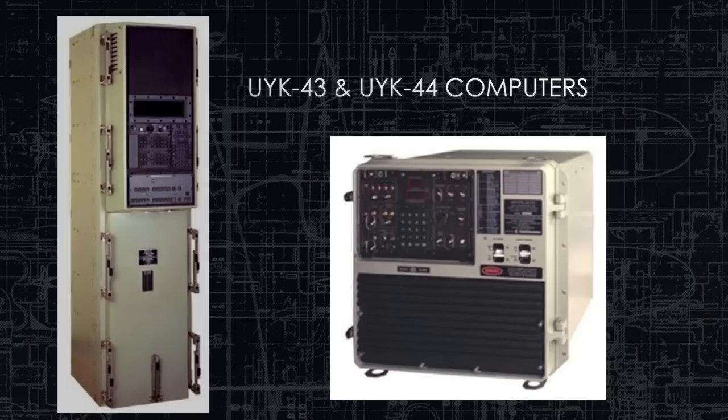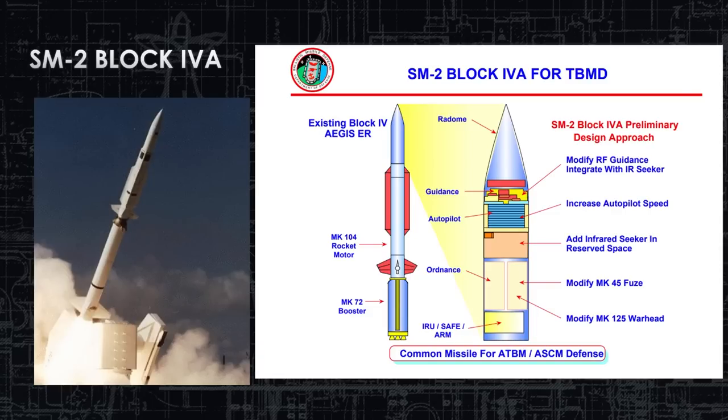But the one on the left is water-cooled. And it has fans as well, but is also water-cooled. Anyway, so here's the SM-2 Block 4 Alpha. This is the bee's knees as far as SM-2 goes. This is for theater ballistic missile defense.